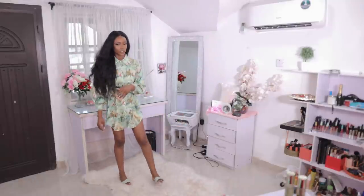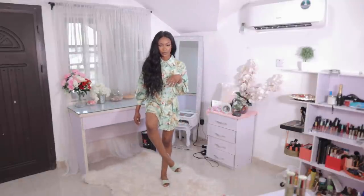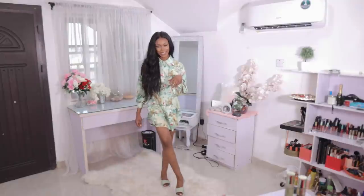I think they're so cute. This is what they look like. So I finally got black sandals.